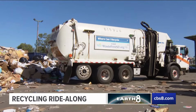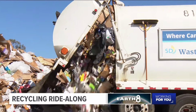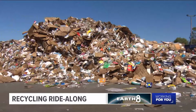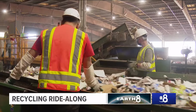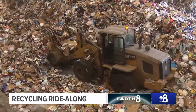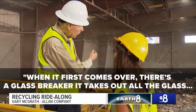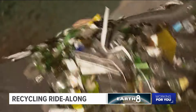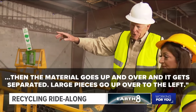When Jared's truck gets full, he brings it here to Allen Company Recycling Center. This is one of the recycling centers the city of San Diego relies on to sort out materials so they can then sell them to whoever will buy and recycle them. First, as GM Gary McGrath shows us, the load leveler smooths out the large loads. When it first comes over, there's a glass breaker, takes out all the glass. Then the material goes up and over, and it gets separated.